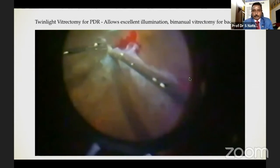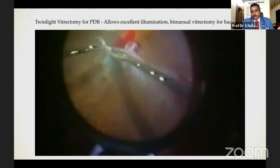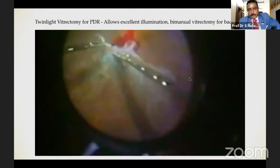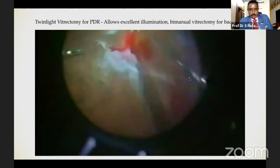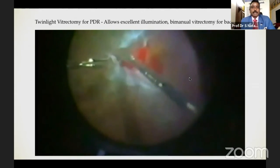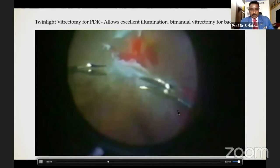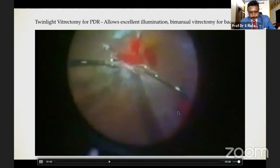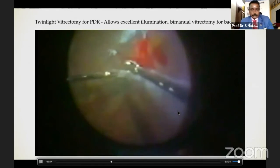So I'm segmenting, then delaminating, and then finally removing the tissue bit by bit, but maybe en masse. And then you can remove the tissue for studying also, using microscopy for electron microscopy and histopathology. So you can see the membrane can be removed this way, and there is some ooze happening. If it is a mild ooze like this, you can wait.